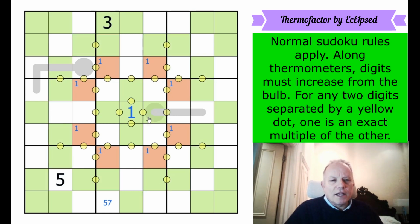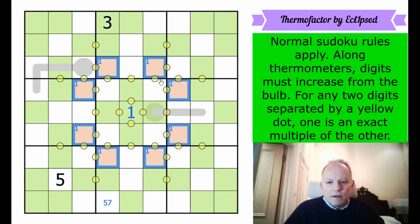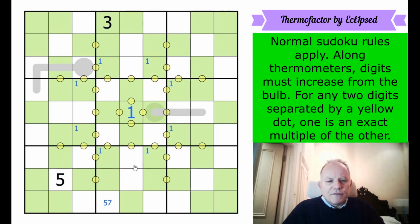So now the white cells, or not the orange ones actually, because they can never sit opposite 1. In fact, let's change their colour to green to show that. Now I'm left with the only places 5 and 7 can be in this grid. Wow, this is a strange, strange puzzle.